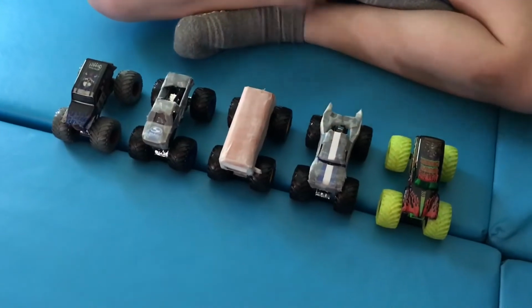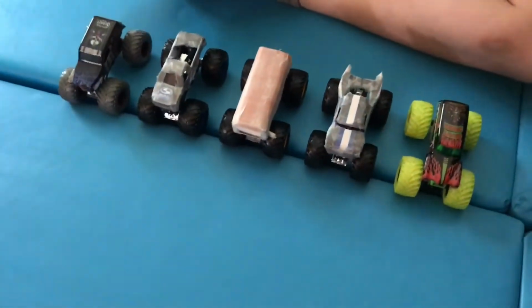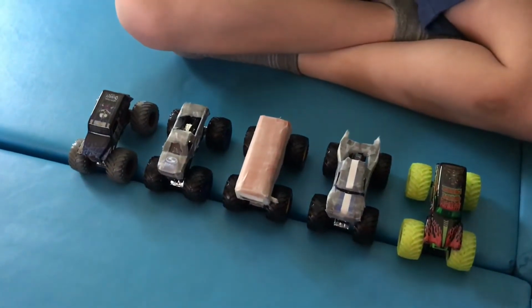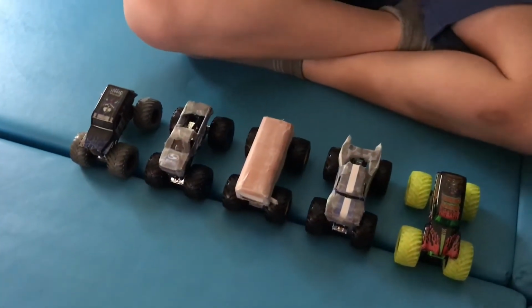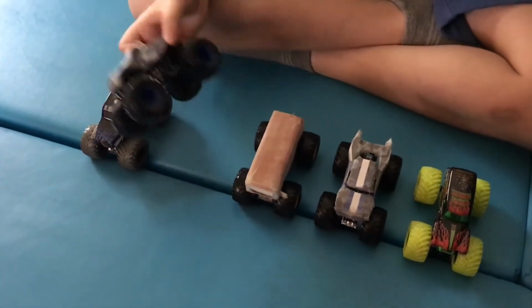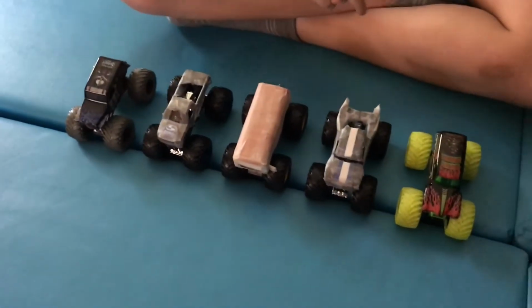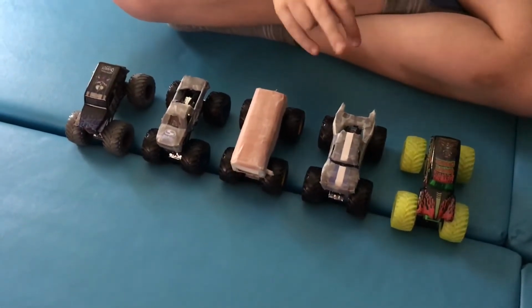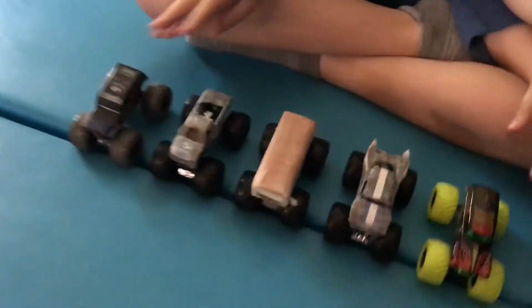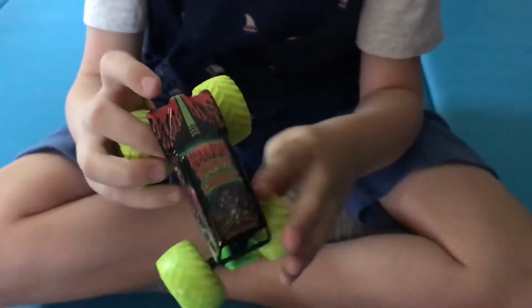Pick your favorite custom. My favorite custom is the bread. I like bread, and I like my carbs. How about you? I'm going to go with Spinmaster. And my favorite of the zombie versus hunters is the Hunter Son of a Digger. And my favorite is the Zombie Gravedigger.